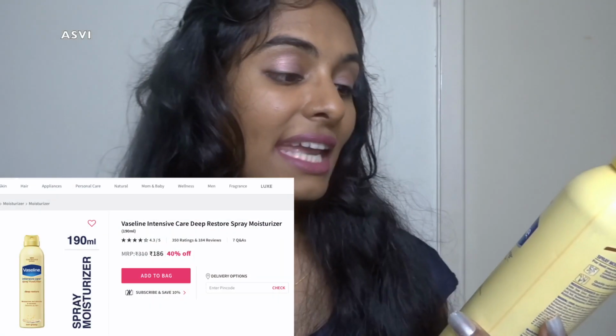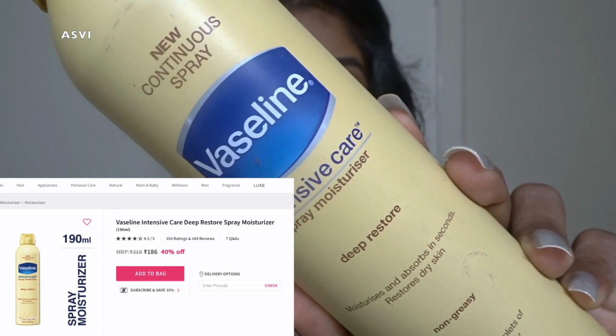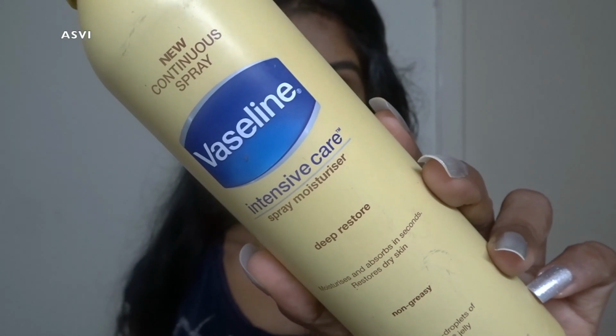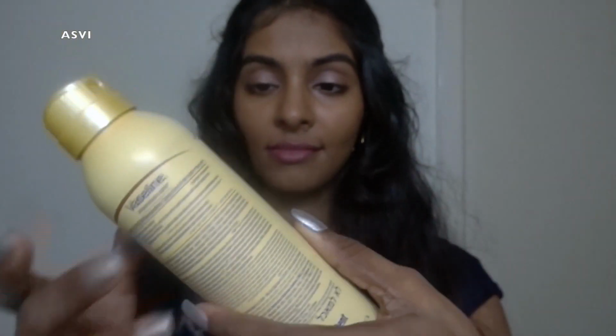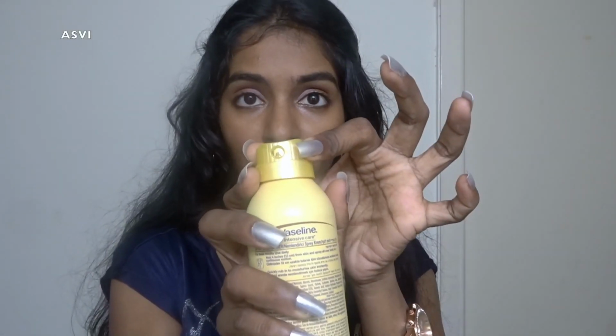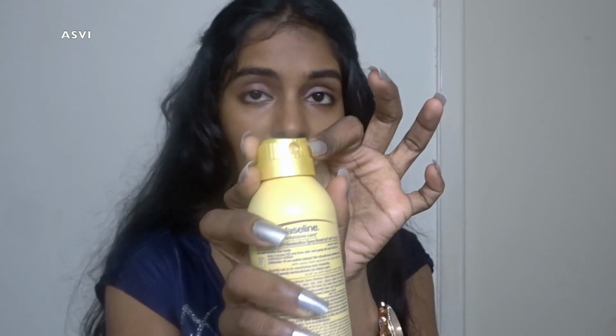This is Vaseline Intense Care Spray Moisturizer. So this is a very normal Vaseline moisturizer. The only difference is in the packaging, and the difference is that it is a spray moisturizer. I have used it, and it is convenient. When we turn to the right, it opens up, and when we turn to the left, it closes.